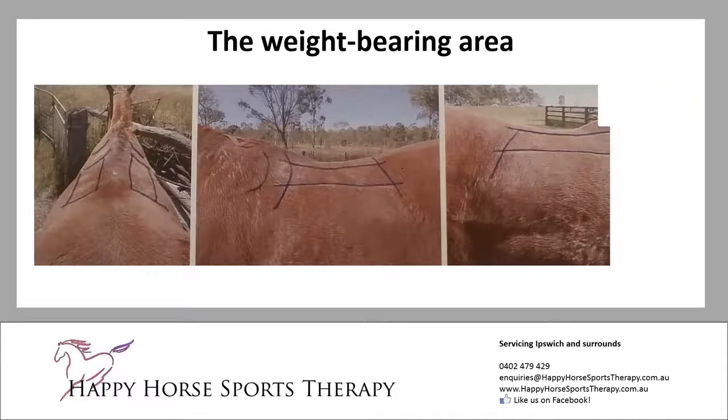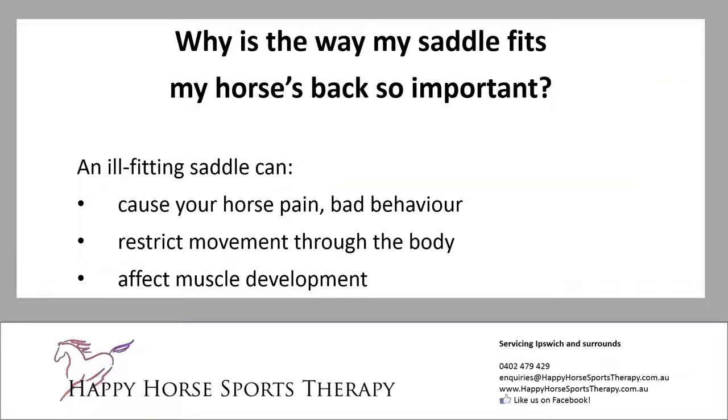So if the saddle doesn't fit properly, we can get a lot of pain, bad behaviour, we can restrict movement through the body and affect muscle development. Being an equine body worker, I see a lot of horses with sore backs and compromised hindquarter movement, and in more cases than not, it's from being ridden in a saddle that doesn't fit properly.